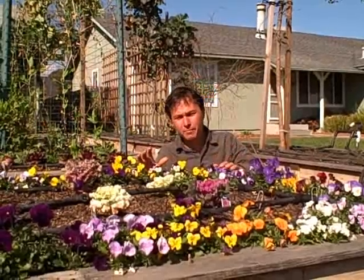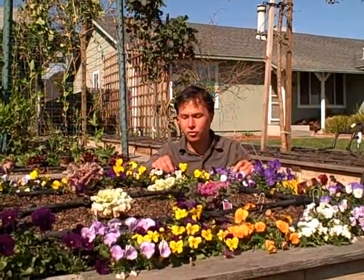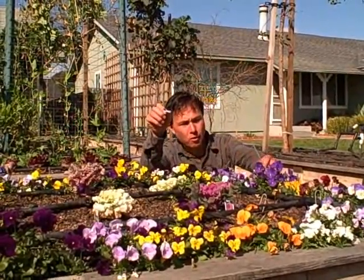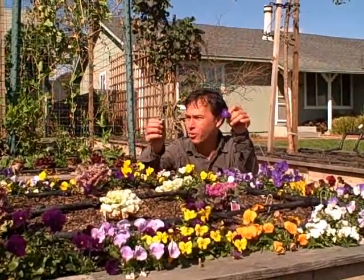So now I'm in the front bed of my garden, and one of the beauties of gardening is when you grow your own food, you get to choose what you want to grow. So I chose to grow lots of these violas around the border of the front raised bed, and I do that for a couple of reasons. Number one, they just look pretty. I mean, look at all these flowers just going in a row.